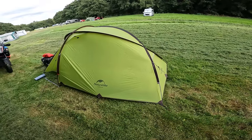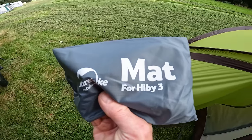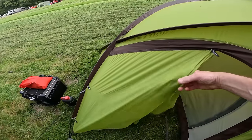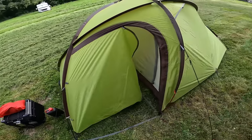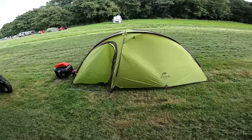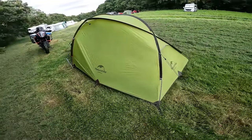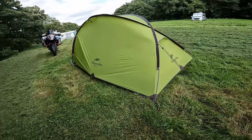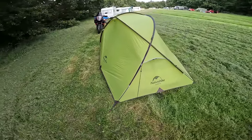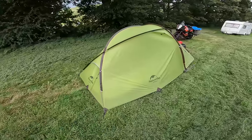You might have noticed I've got another new tent. This could be the holy grail of tents. Nature Hike Hilby 3. I keep forgetting the name, so I had to leave the bag out so I didn't forget it. It's not a three man, although it says three. It's not really a two man. It's a nice one person tent. Lightweight, I think it's about 2.5 kilos.